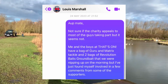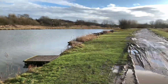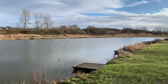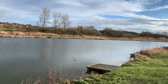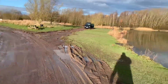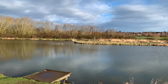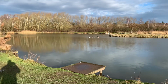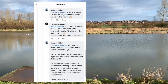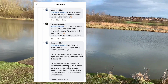I said, yeah, me and That's On Boys will come down, got loads of prizes, we'll dish them out to you, and they can go to the charity match. Anyway, a local angler who lives somewhere over here, he's got a vaping company as well, I think, or I don't know what it is. He started saying, when I posted on Facebook, not Messenger, that I said I was going to come down with some donations for kids, he said, I'll give one a right hook and I'll punch the other one. I'll put them on screen so you can see them anyway.